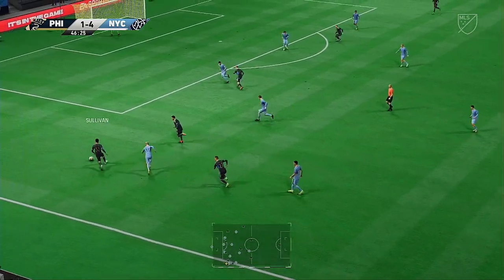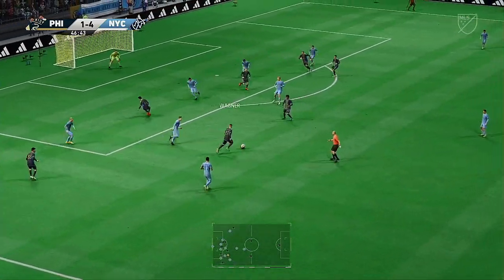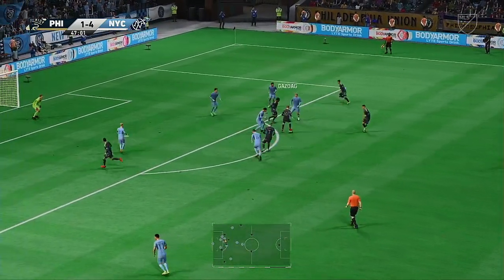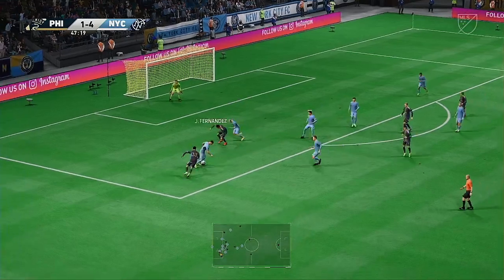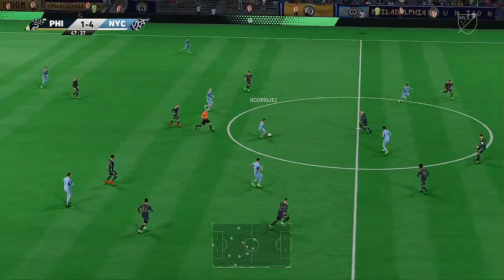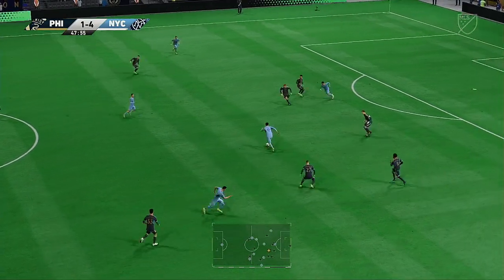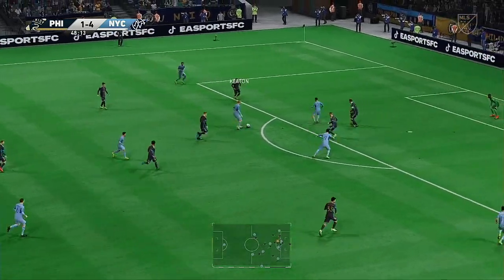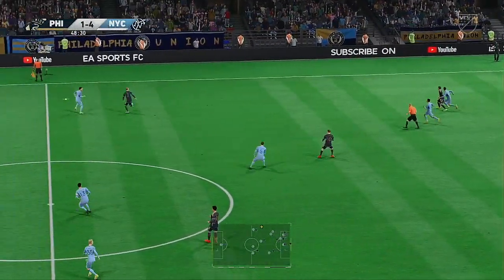Kai Wagner. Edging ever closer to goal here. That's a lovely cut inside. Kai Wagner. There's a chance for the breakaway here. This could be. It's cleared, and they can breathe easier.